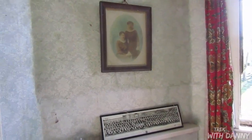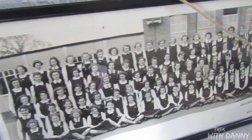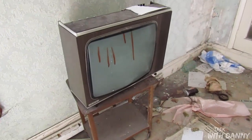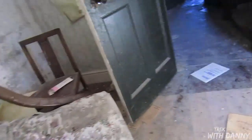Lots of old pictures, love letters. It's where they would burn the candle. Got a really old school photo. And I think this was like a family picture of some sort. Old TV. Pretty cool. All the wallpaper's peeling off. Nice chair. It's been sadly tipped over.